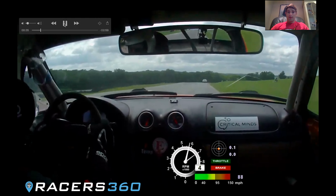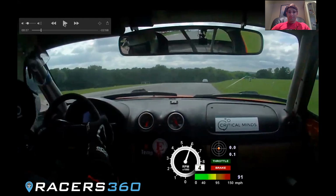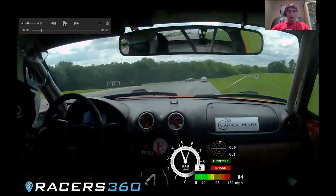Heading down to turn 2. This is probably the easiest braking zone to outbrake yourself, because you're coming from a pretty high rate of speed and you're basically going to park it for turn 2. So it's easy to go too deep here on the brakes and then just end up overshooting it. There's not a huge penalty for doing so as long as you don't go off the track. But feel free here. For most cars, it's going to be probably about the 2.5, 2 to 3 board. And you're going to park it.